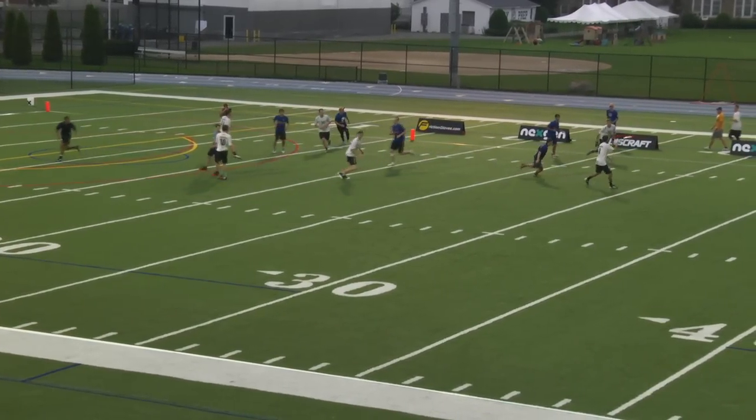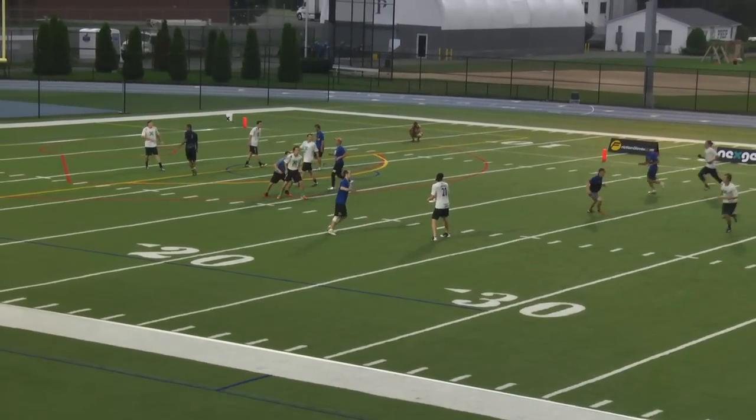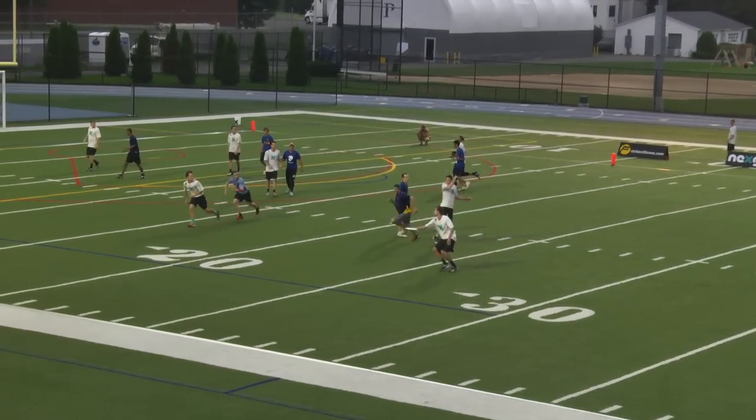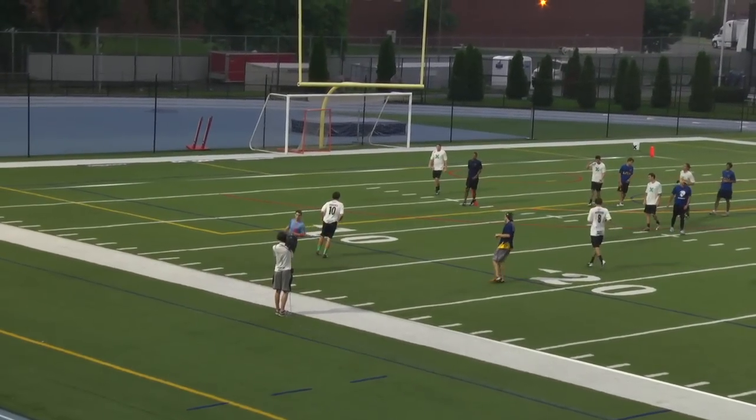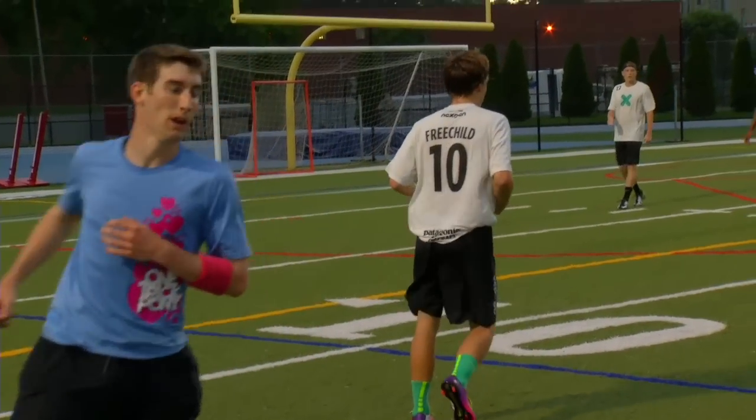Picking it up when you get the block and trying to find the ISO there 20 yards out. Not the best situation. And great execution by Montague in that end zone set.